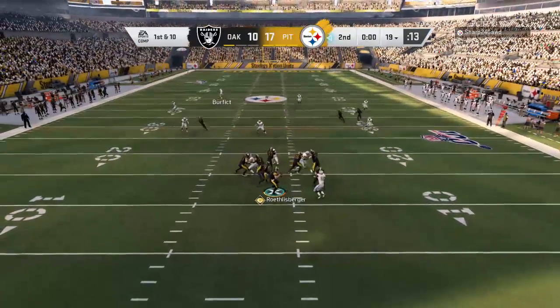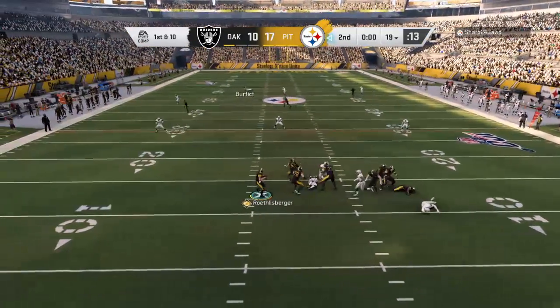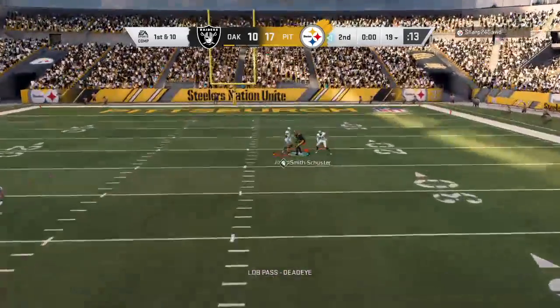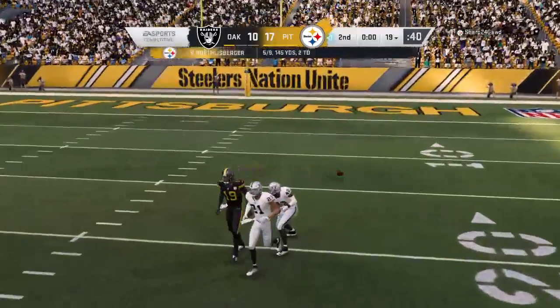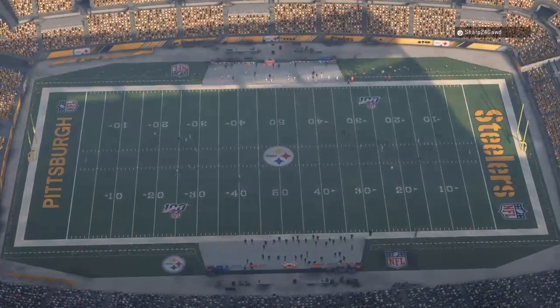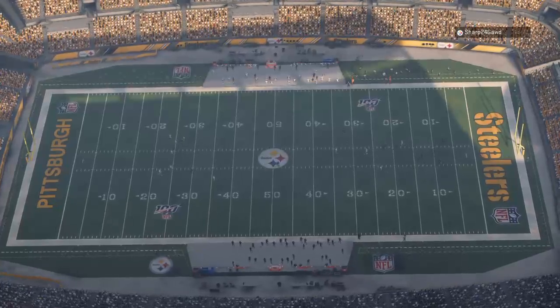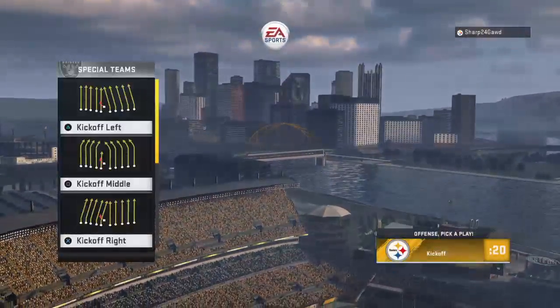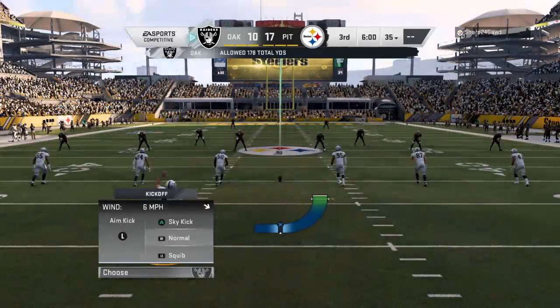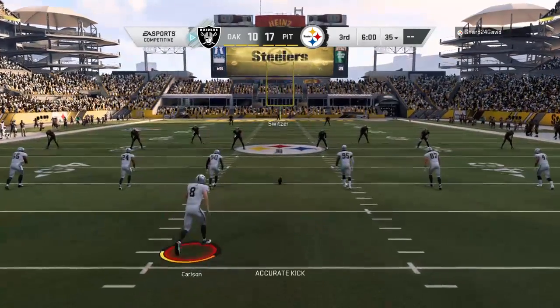Final play of the half. It's Roethlisberger. Going top shelf for Smith-Schuster. And that is incomplete. Took a shot there on first down, but he couldn't reel it in. We have hit halftime. Still 2 more quarters to go. We'll take a timeout. We'll be back after this. You're watching the NFL, and it's on EA Sports.